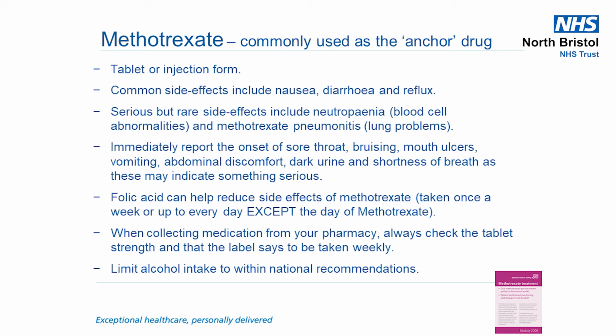Folic acid can help reduce side effects of methotrexate, and it's usually recommended to take it either once a week or up to every day except the day of methotrexate. When collecting your methotrexate medication from your community pharmacy, always check the tablet strength and check that the label says it should only be taken weekly. It is important to limit alcohol intake to within national recommendations.